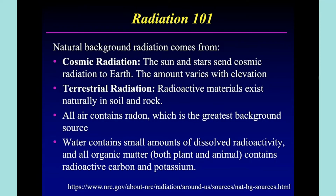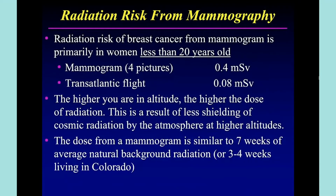There's radiation from the ground. Radioactive materials exist naturally in soil and rock. There's radiation in the air because all air contains radon, which is the greatest source of background radiation, and even water contains small amounts of dissolved radioactivity, and all organic matter, both plant and animal, contains radioactivity. Radiation risk of breast cancer from a mammogram is primarily in women younger than age 20, and we just don't do mammography in women that young.